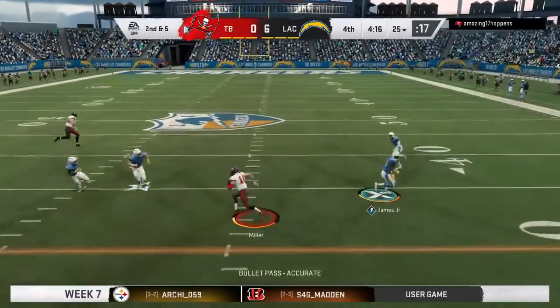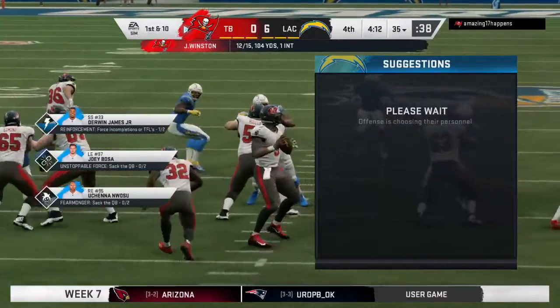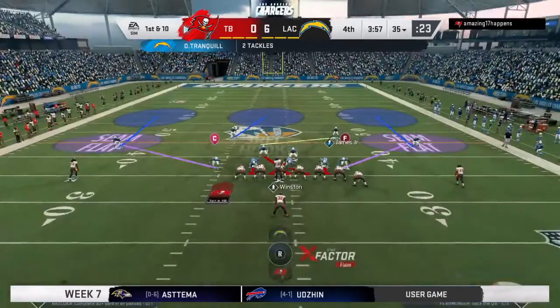From the 25 on 2nd down, Winston. He'll find Miller. That's complete. Even though this offense doesn't have a single point to its name, they're not totally out of this game yet. A touchdown here, they could be in business. And how about that last play?